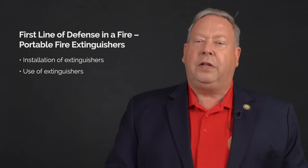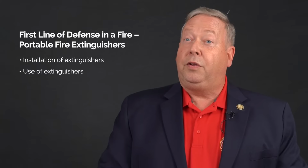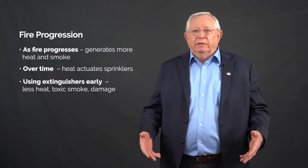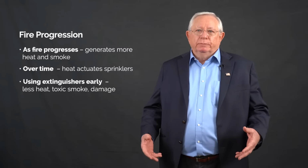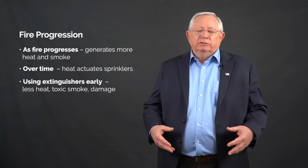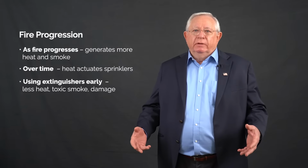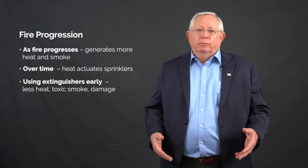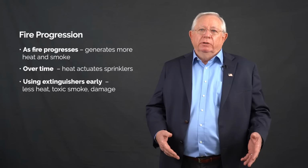The first line of defense in any type of building would be the use of a portable fire extinguisher. As a small fire becomes a larger fire, you're going to get more smoke, more heat, and more damage. So if a fire is allowed to grow until the sprinkler activates, you're going to see more damage than if you can use a portable fire extinguisher during its earlier stages.